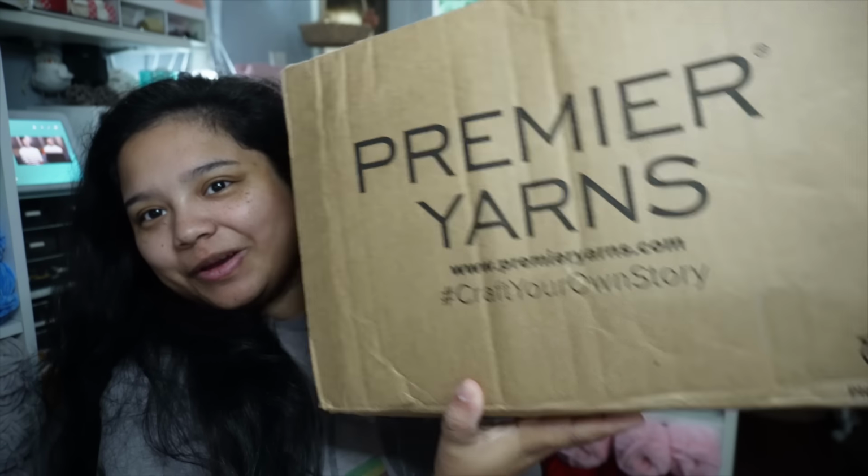For now, let's go through this yarn haul by Premier. Let me go ahead and grab my scissors here. Excuse me. I kind of changed it up. Usually I reach behind me for my scissors. I figured I would put it behind y'all so I can just reach this way instead of having to turn my whole chair around. So I thought that was a little more productive, I guess.